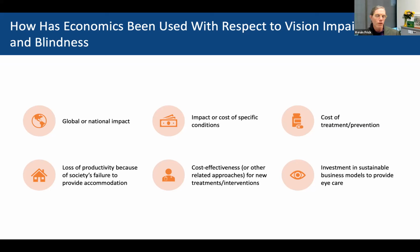So you see these reports at a global level and a national level. Sometimes rather than blindness or vision impairment in general, it'll be a very specific disease. Or we did something recently for IAPB that was two diseases, mostly about cataract and refractive error. We could look at the cost of treatment or prevention. We could look at lost productivity because of society's failure to provide accommodation for those with vision impairment and blindness. And I'll talk about that terminology on a future slide.